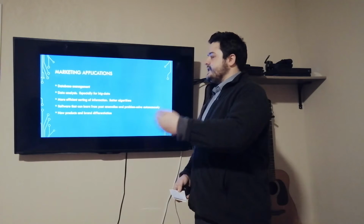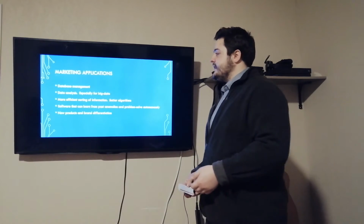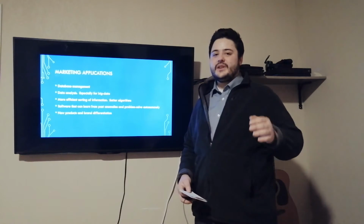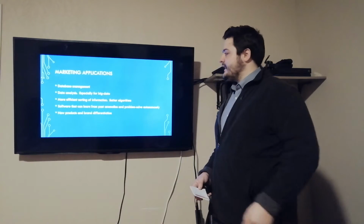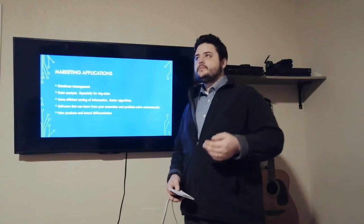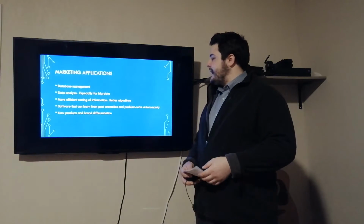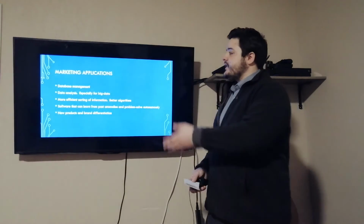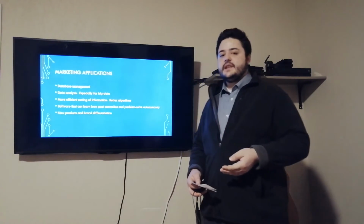Database management, data analysis, especially for big data. We're running out of how much raw data we can process as human beings with our current classical computers. More efficient sorting of information, better algorithms. Software that can learn from past anomalies and problem solve autonomously, and new products and brand differentiation. These are already things we've discussed thus far.